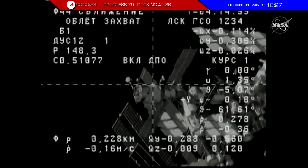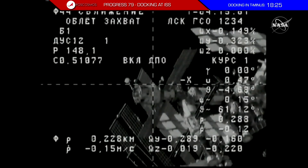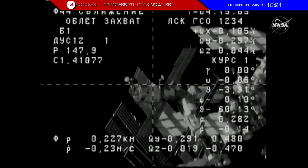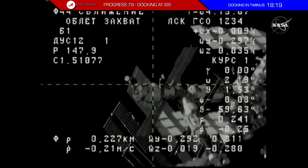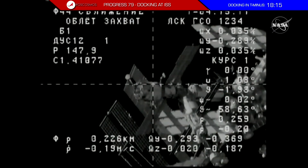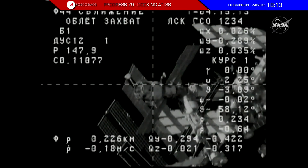SM size is 1 square, and the range is about 230 meters. Copy. And let's proceed with the fly-around.